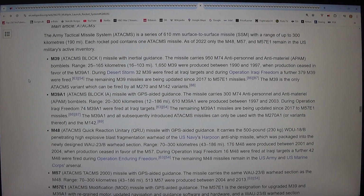1,650 M39 were produced between 1990 and 1997, when production ceased in favor of the M39A1. During Desert Storm, 32 M39 were fired at Iraqi targets, and during Operation Iraqi Freedom a further 379 M39 were fired. The remaining M39 missiles are being updated since 2017 to M57E1 missiles.